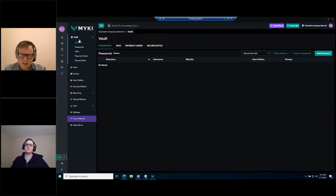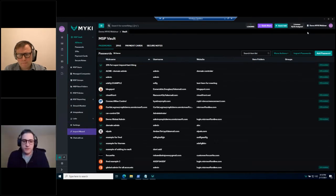Is there any Active Directory integration to capture changed passwords like Passportal? So we do not currently have, and I'm assuming you mean on-prem, something to detect some kind of event like that. We do not currently have any kind of on-prem Active Directory integration, but we do allow you to use Azure AD to not only bring in users.